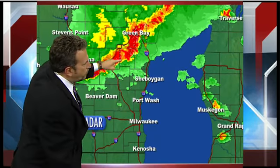So this is just before 1 a.m. And here comes that squall line, that intense line of storms rolling through northeastern Wisconsin, entering Brown County. You see these two little circles. These are what we call shear markers, an indication of some rotation in the atmosphere and the potential for tornadic development. Also then, as we move ahead just a few minutes, you'll notice this bowing out.